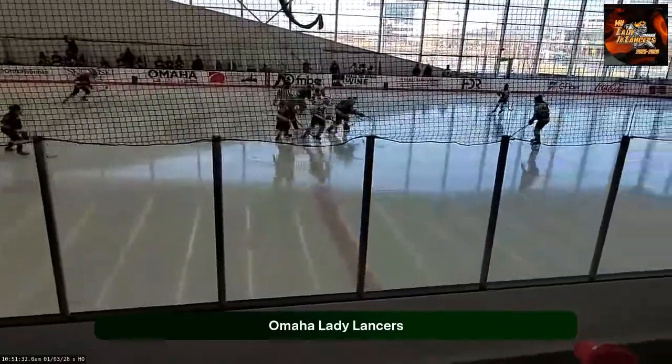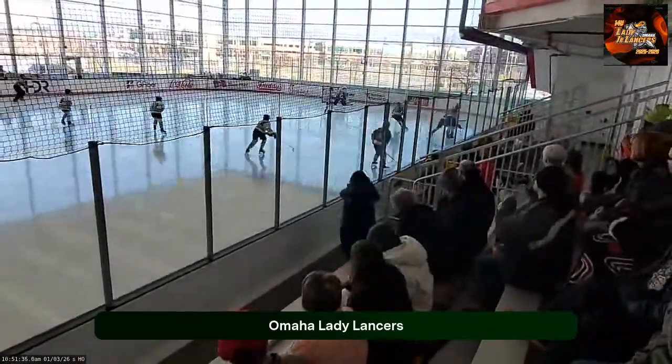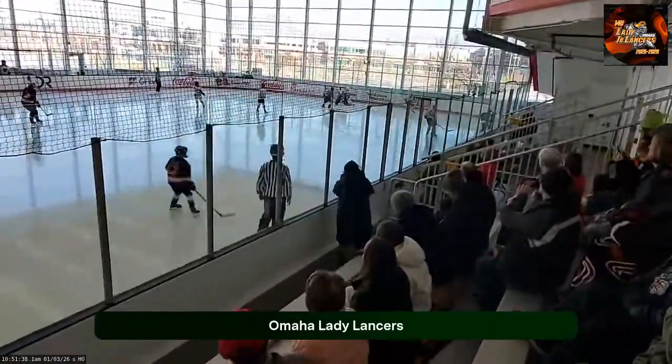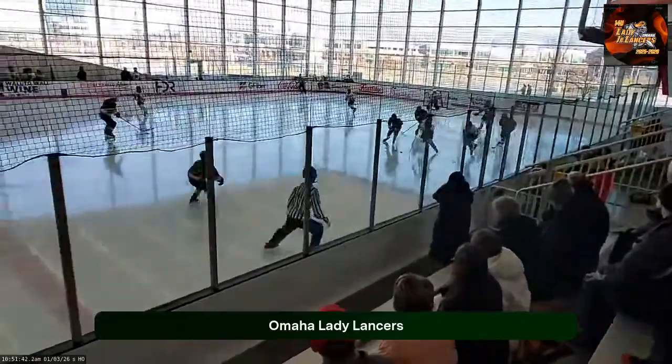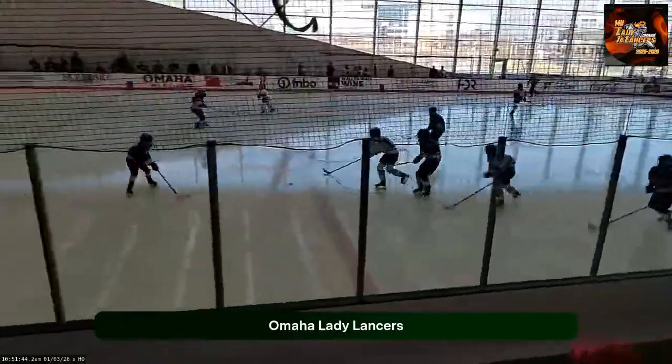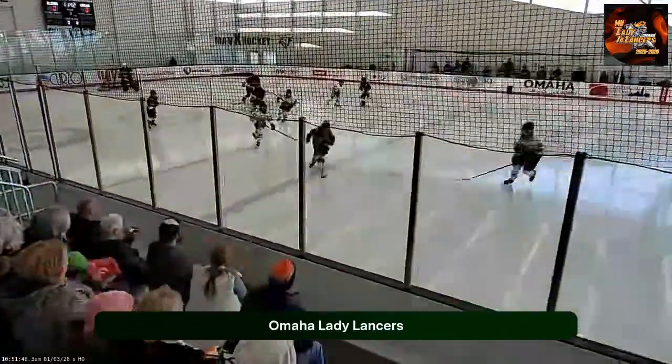All right, face off. Pippa kicks it forward to our offensive zone. Make a good forecheck there. Get past the defense. Got Emerson right there. Get it towards the center, but defense cuts it off and goes another way. And gets back to Everly. She gets it over to EJ. EJ gets a nice pass towards Rain.